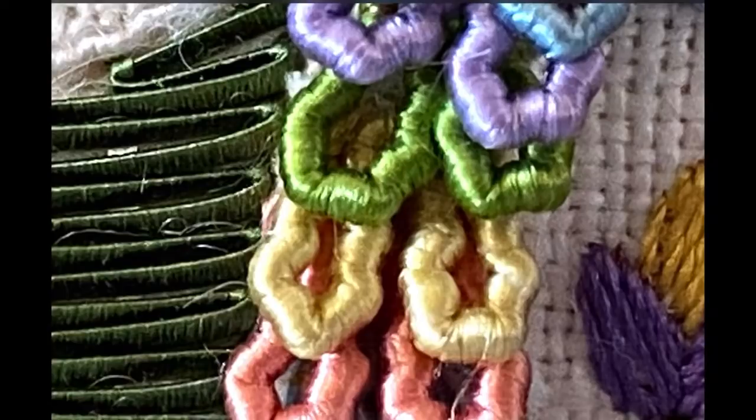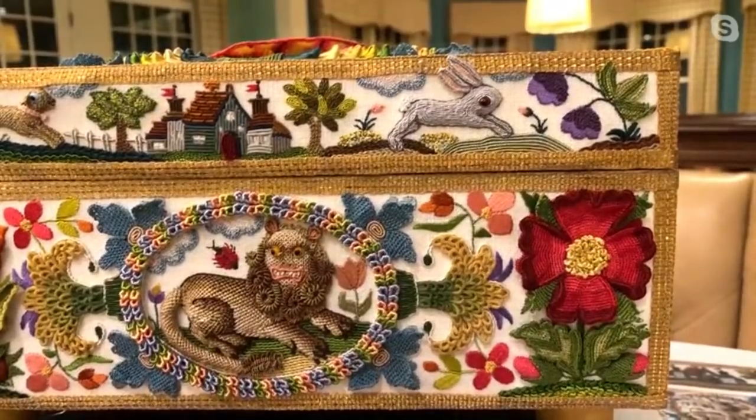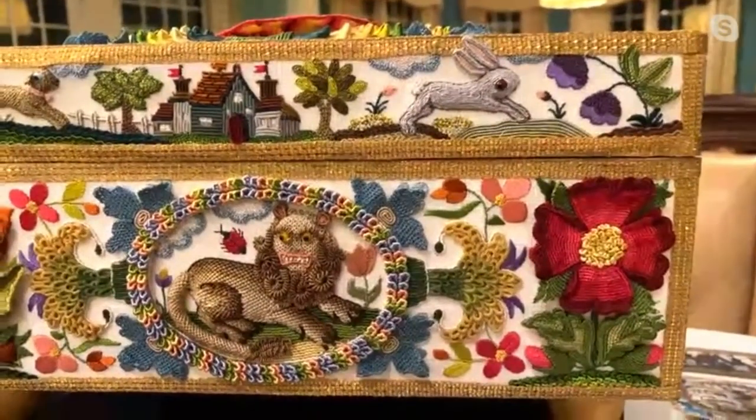So the way I approached designing this particular cabinet was to say, okay, I want 60 to 70% of this cabinet to be simple stitches that we all feel confident doing, like satin stitch and couching, and then the rest of it to stretch the person to do something that they are a little bit out of their comfort zone and learn something new.